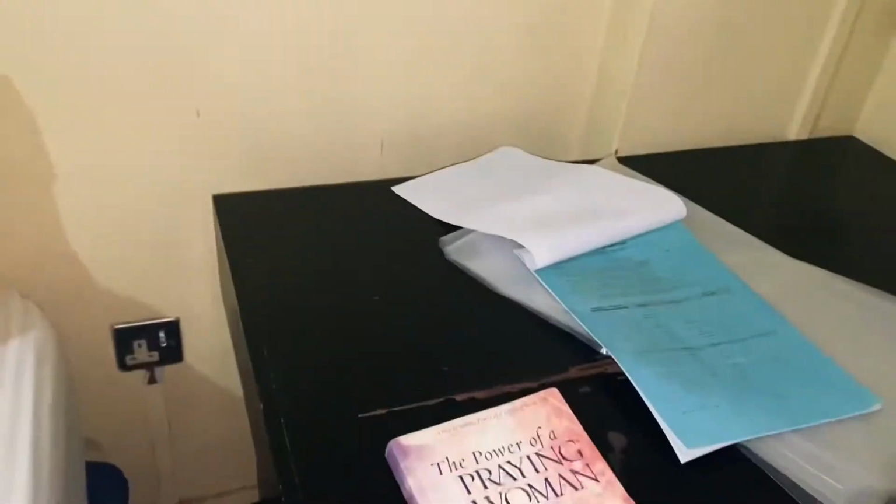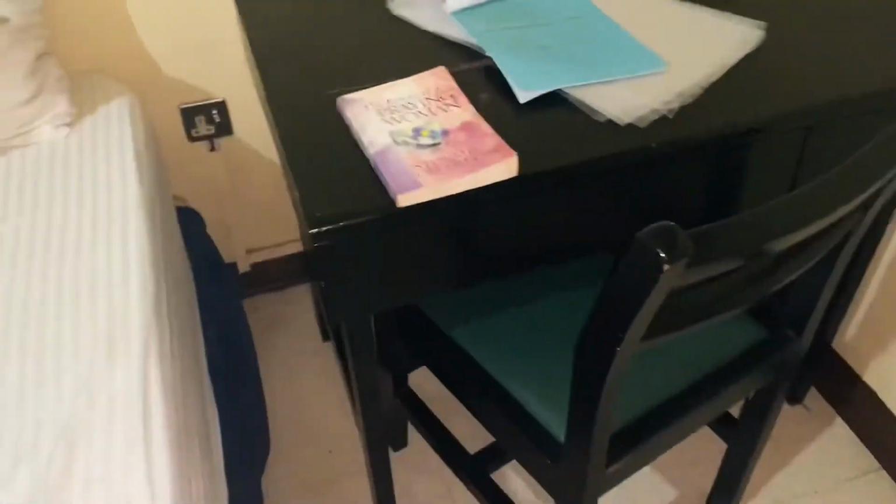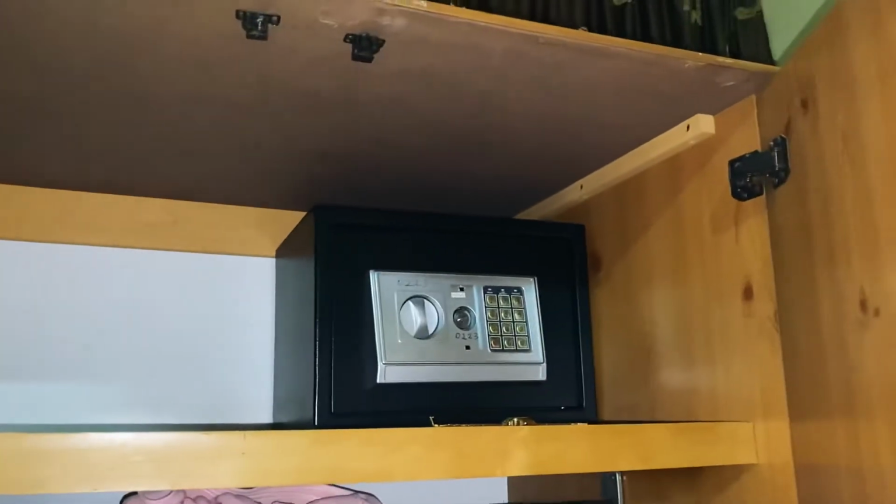This room comes with a table and a chair. Can you see? Where you can sit down, you know, read and all that. And it comes with a wardrobe. These are the wardrobes. Yeah. And it comes with this safe over there and all that.